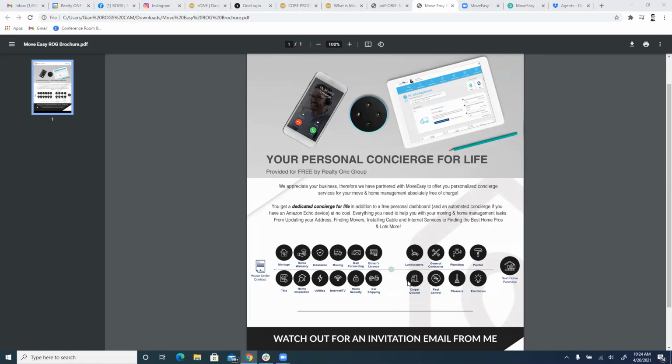If you don't have any vendors, Move Easy will automatically search some for your clients, and they do the vetting for them. They want to make sure it's a good, reputable company with great reviews. They vet the companies, so you can have peace of mind that if you don't have any vendors, Move Easy does for you. And it goes with them for the whole life.